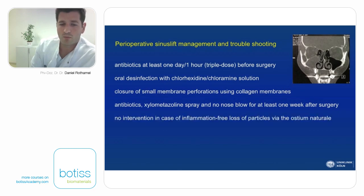Sometimes patients come back for postoperative control and are losing some material via the ostium naturalis through the nose. This is not a big problem. If you have performed a lot of sinus grafting procedures, you might have had a patient like this, who is losing some granules through the nose. Not a big problem, just go on with the antibiotics and xylometazoline spray, and they might lose a little bit of the material, but this is not causing massive inflammations.